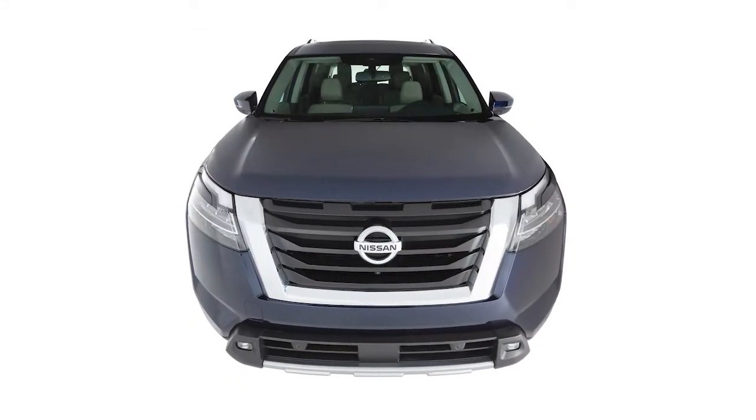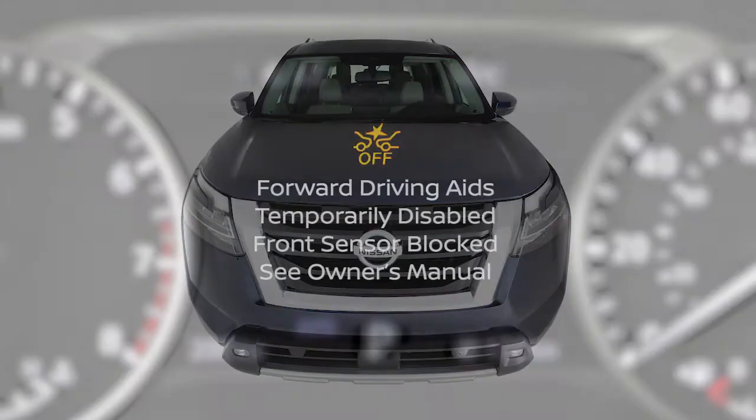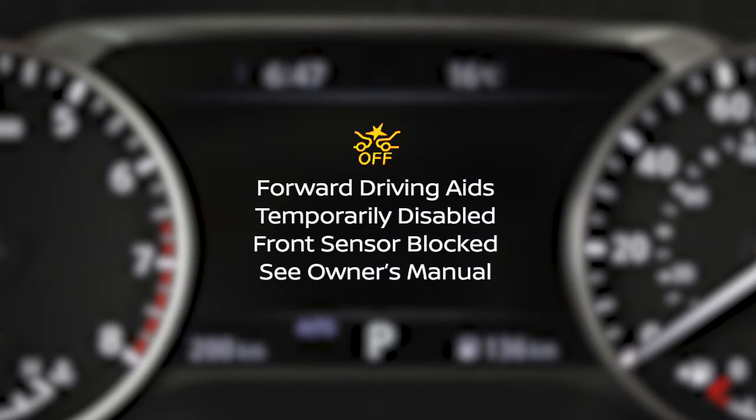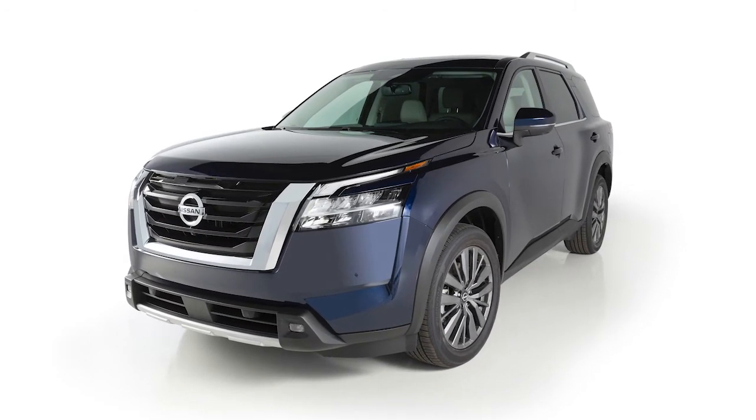To ensure proper function of the system, keep these areas clean and free of obstruction. If any of these areas are blocked, this indicator and/or this warning message may be displayed. The indicator will flash when only the camera is blocked. When safely parked, clear any obstructions to resume normal system operation.